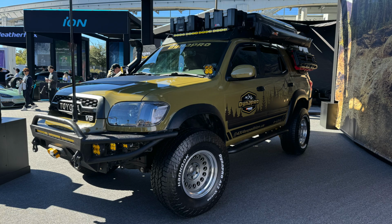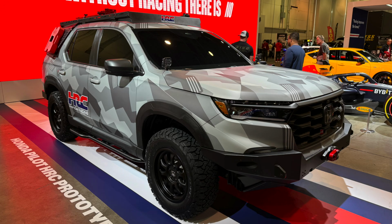And this Sequoia was in Hankook's booth, again showing off their new Dynapro AT2 tires. Honda didn't have a lot in the way of full-on Overland builds, and not many other people were using them as a platform, but I could see this HRC prototype doing quite well on showroom floors.